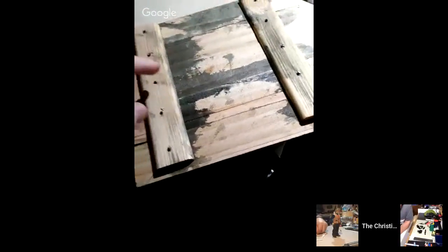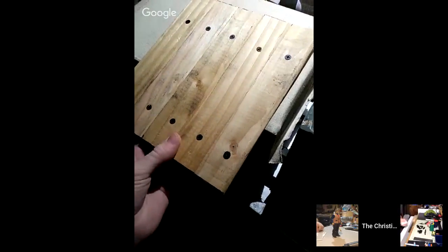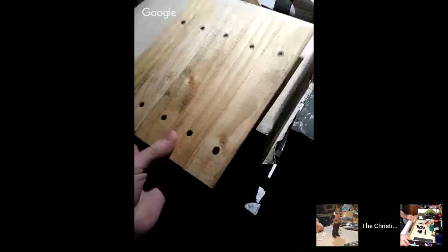Well, now it's dry, and it looks even cooler. Nice. So yeah, is that going to be your back deck? What? Is that going to be the back deck of the truck? Of the Cappy Curler, yes.